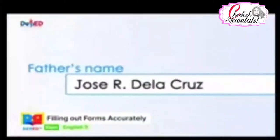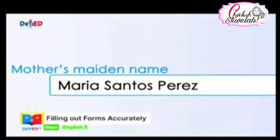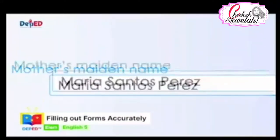5. There are forms that will ask about your father's name and your mother's maiden name. When we say maiden name, that's your mother's name when she was still single. 6. There are forms that will ask you about your nationality or citizenship and your civil status. You will provide Filipino for nationality or citizenship. If you have dual citizenship, you can write it as well. For civil status or marital status, you will write if you are single, married, widow, or widower.